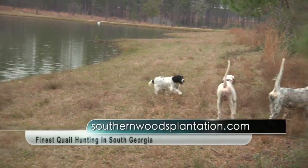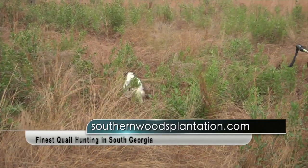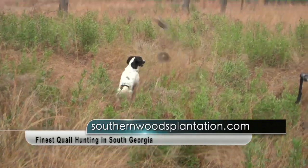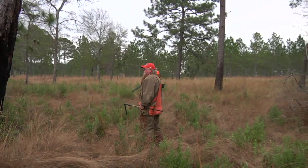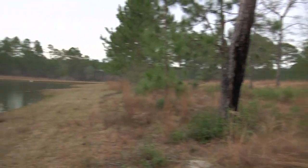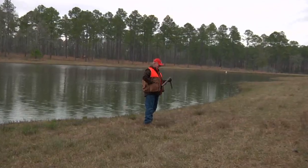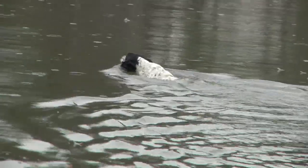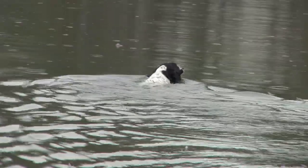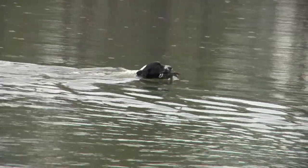Dixie, come. Get a bird. There they go. There we got them. Woo, and they're still coming out of there. Man. Well, this looks like a water retrieve here. Dixie in a water retrieve. Trey, you don't see that every day. No, you don't. Oh, man. Look at that. Oh, my goodness. There she comes.